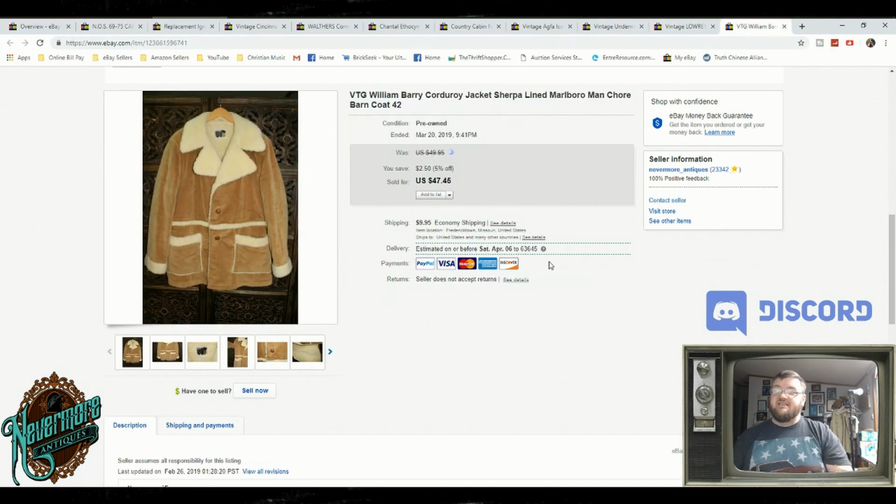And this last item that I have here on my main account is a vintage William Barry corduroy jacket. It's Sherpa lined. Those are keywords. I use Marlboro Man, Chore, Barn Coat. Some people might call that keyword spamming. I call it making that money, listing that item and selling it. I paid like $5 for it. Sold it for $47.45, $10 shipping and handling. Gone out the door. So that's my main account.